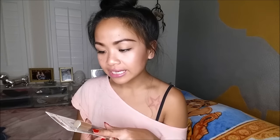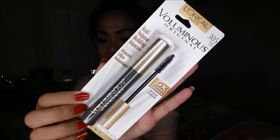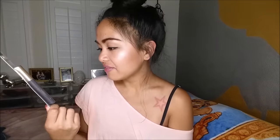The next thing that I pull out, which I've never tried before, being a mascara junkie, very surprising, but this is the L'Oreal Voluminous Original Bold Volume Building Mascara in the color 305 Black Noir. There is that. This retails for about $5.31. I have actually heard some really good things about this on YouTube, so that's super exciting.